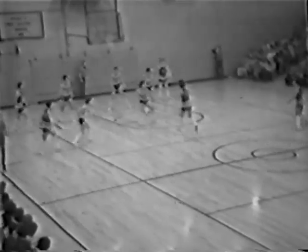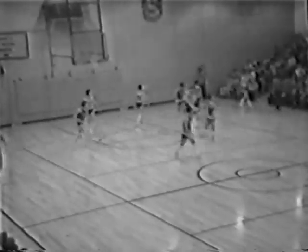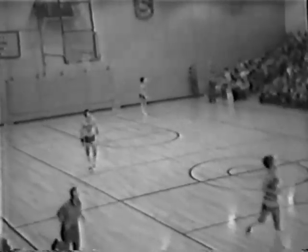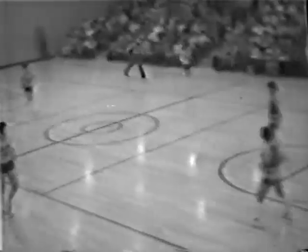Holds up, passes to 35. 35 back to 24. 24 dribbles, passes to 11. 11 to 35, knocked out by Silk. No, apparently went off of Joplin McAuley's players. And Bybee inbounds the ball to Griffith. Griffith dribbles down. Passes to Bybee.